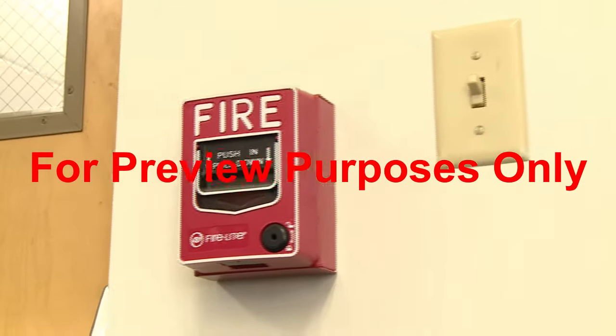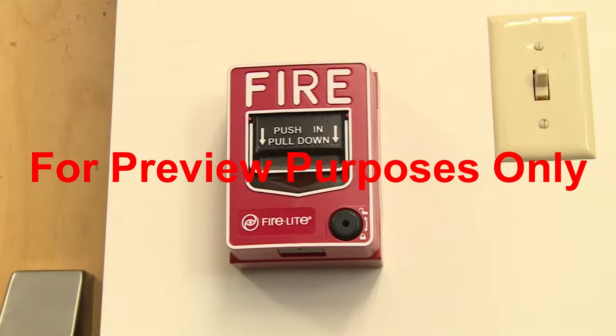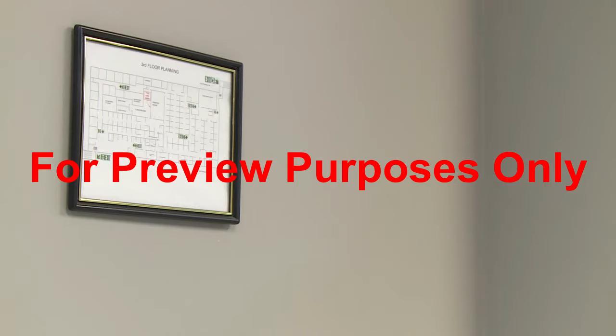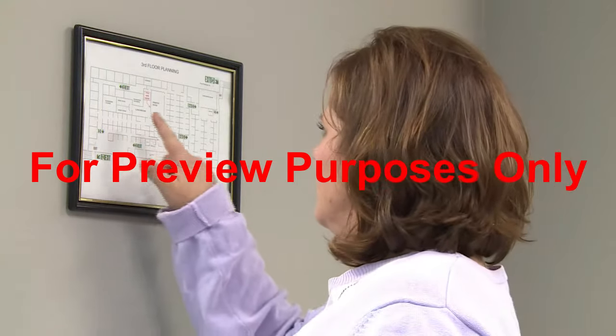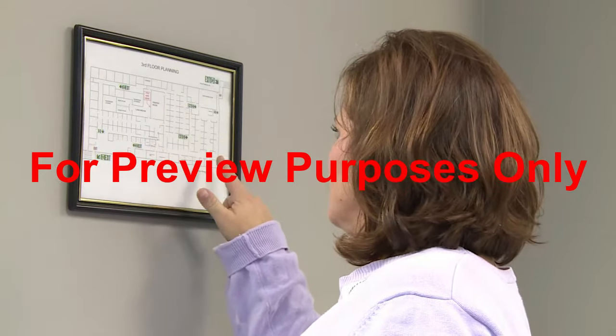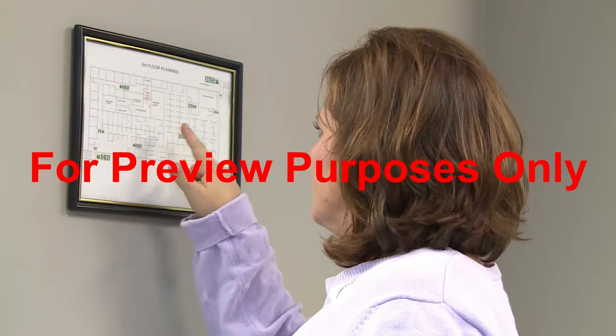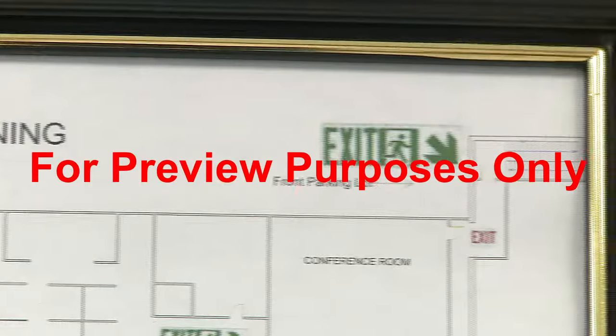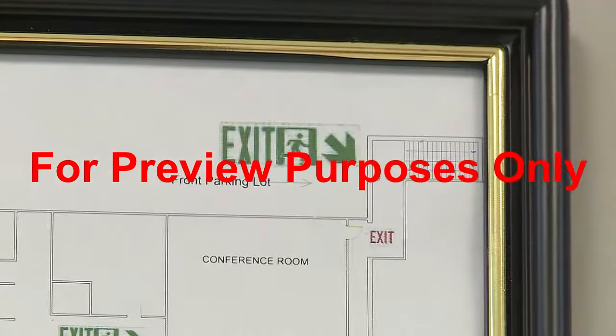Do you know where the emergency alarms are located in your facility? How about the closest exits? You can learn by consulting the floor plan diagrams that are posted in the various areas of your building. They will show the locations of alarms and the evacuation routes that should be used from each work area.